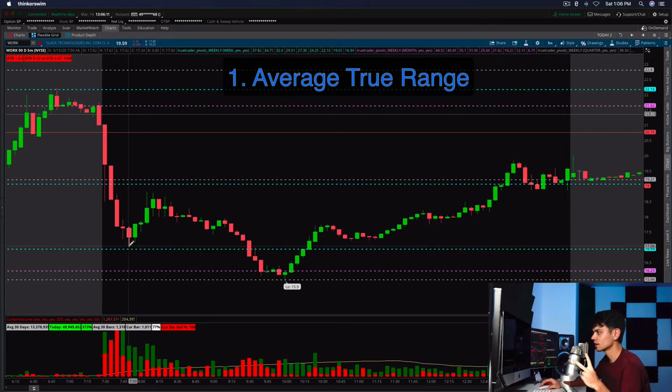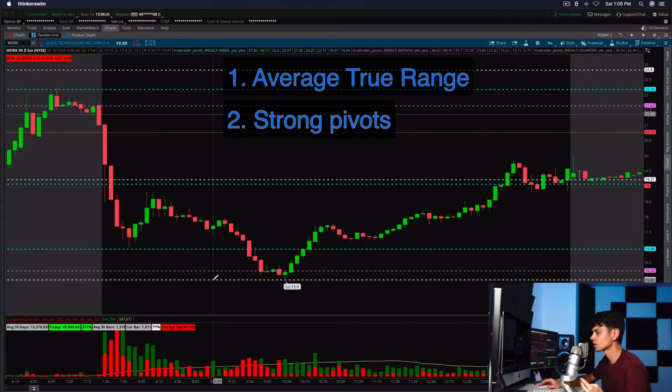The second thing is these pivots. First one right here is the quarterly pivot, which is the strongest pivot that I have on my charts. And this one is the monthly pivot, and this one would be the weekly pivot, which it did hold earlier in the day. That gives me a valid point that probably the quarterly or the monthly, it'll hold those.